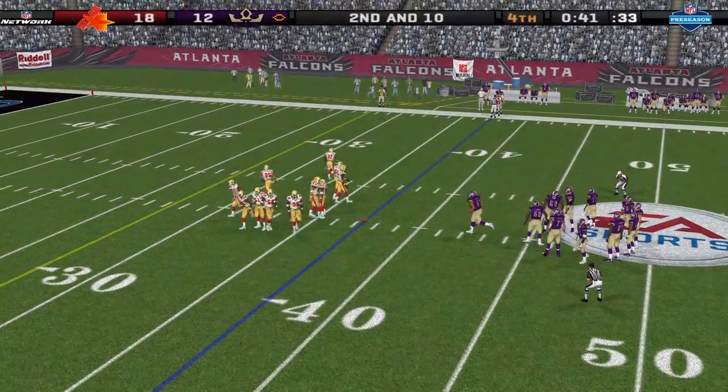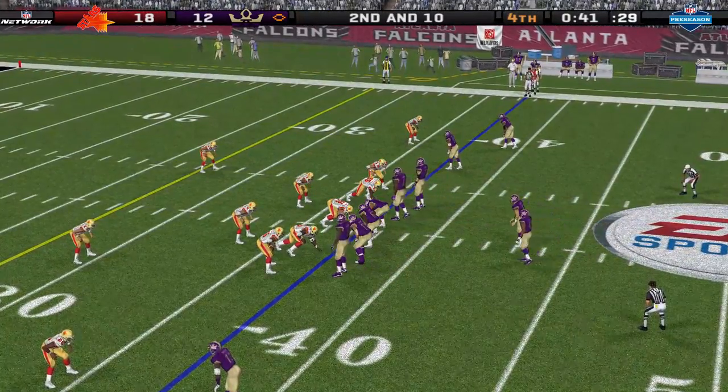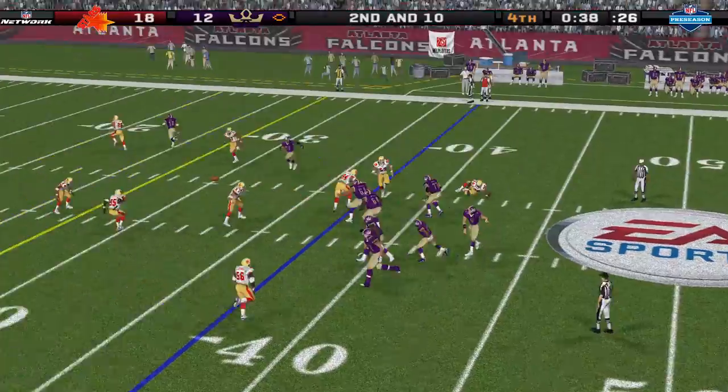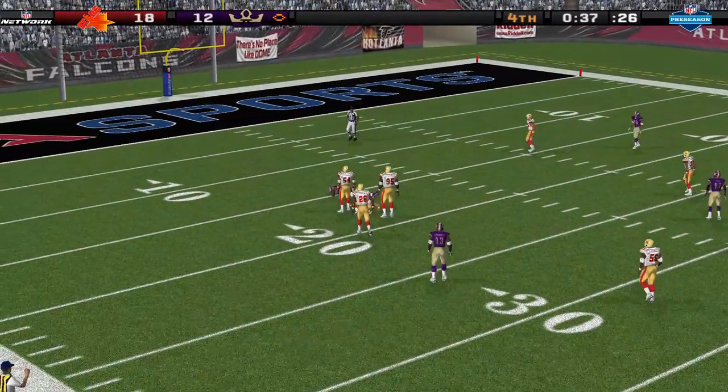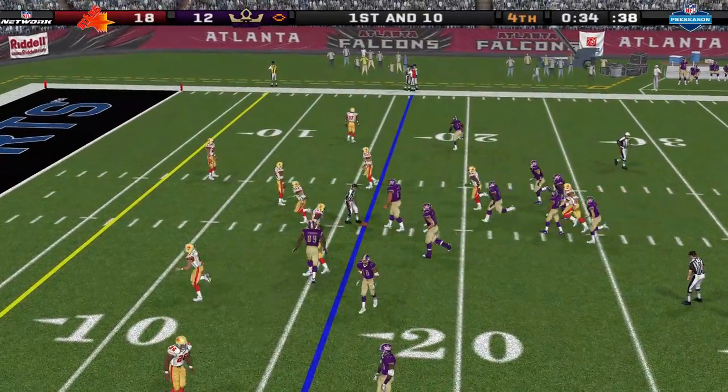Second and 10. Ball on the 37-yard line. Drops back with the pass. Number 27 is there on the stop. Makes it at the 16. He's calling everyone up to the line of scrimmage.